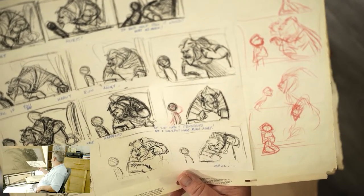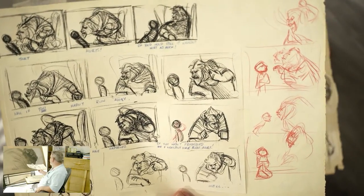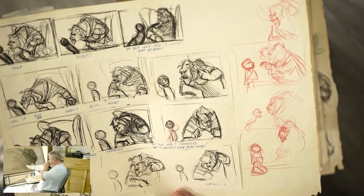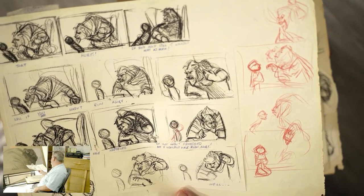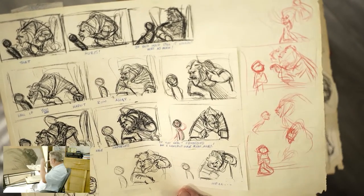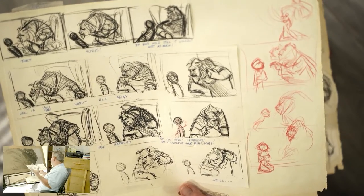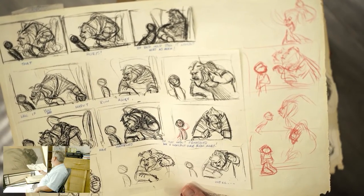But here's, once again, more of the argument sequence. And on the right are Glenn Keane's notes to me. And once again, for those of you that don't know who Glenn Keane is, he was the supervising animator of The Beast. I was one of five animators that animated The Beast under him. We all animated The Beast, but he was in charge of keeping The Beast consistent. So he would give me notes on his acting and all kinds of stuff.